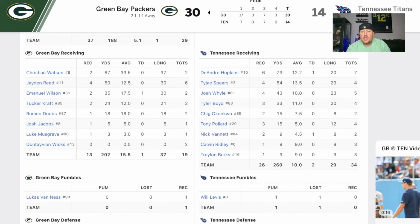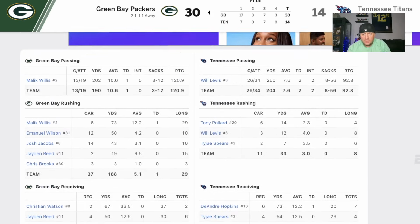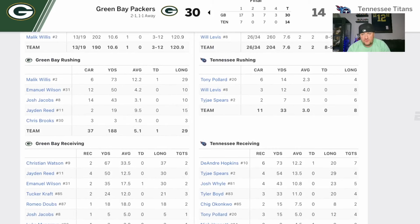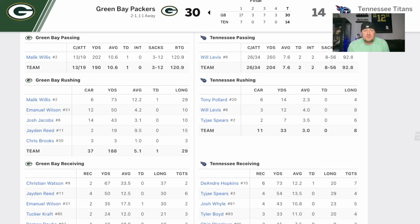DeAndre Hopkins showing some signs of life here, catching 6 balls, 73 yards, and a touchdown. We haven't seen much out of him this year. Now we're starting to see him come back. And then also Tyjae Spears, 4 balls caught, 54 yards. Looking at the rushing game here, nothing for the Tennessee Titans as they were playing behind early in this game. The story of this game was Malik Willis getting the job done on the ground and Will Levis not playing up to par.